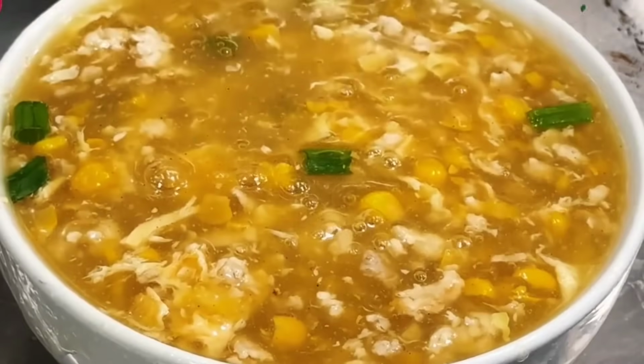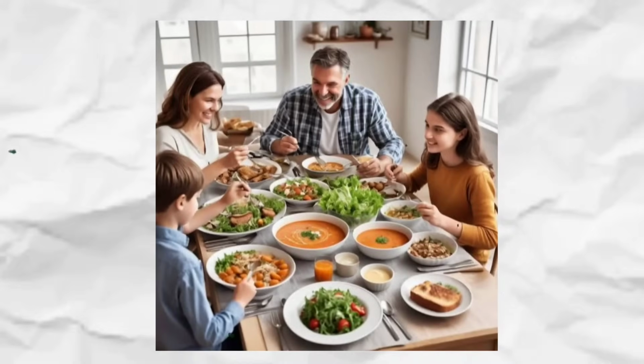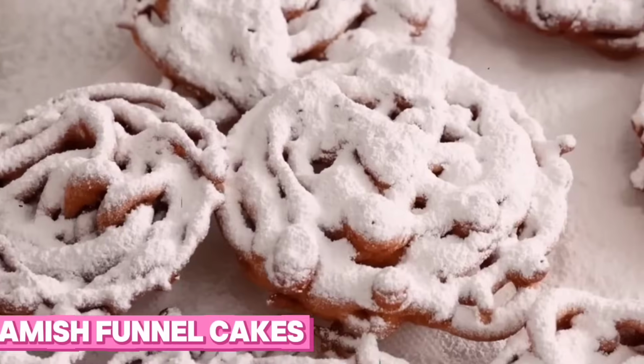Amish chicken corn soup isn't just food. It's a memory of family gatherings, long conversations, and the comfort of knowing that every meal can be both nourishing and affordable.